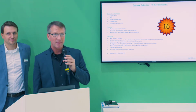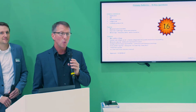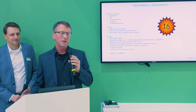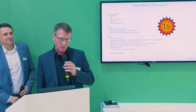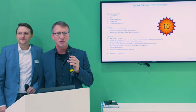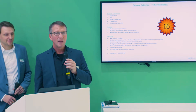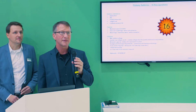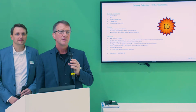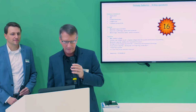Most importantly, what's the temperature profile? Batteries hate hot temperatures, they hate cold temperatures. So we need to have an estimate of the temperature profile. What temperature is it going to work at and how long is it going to be working at that temperature? And at the end of the battery life, do you need a clear indication of whether that battery is going to fail? And then we have the subject which everybody hates, and that's approvals. What approvals do you need? Who's going to pay for them? Questions which have to be put into the decision on any particular battery.